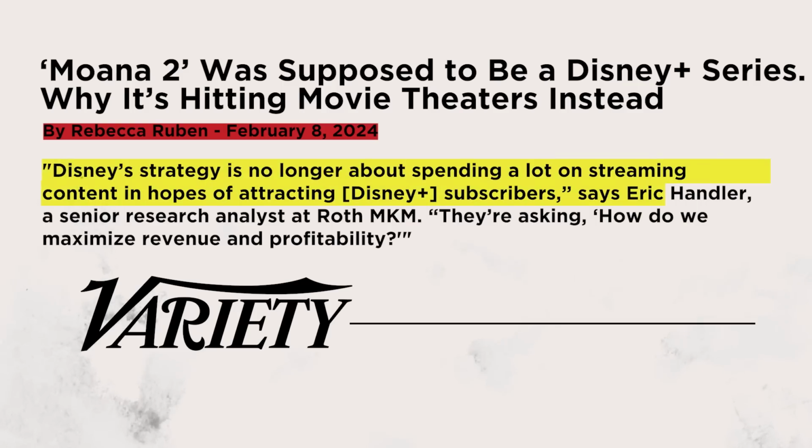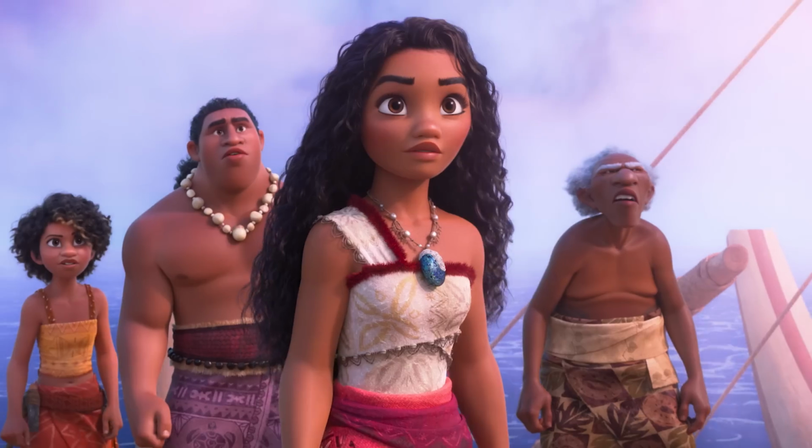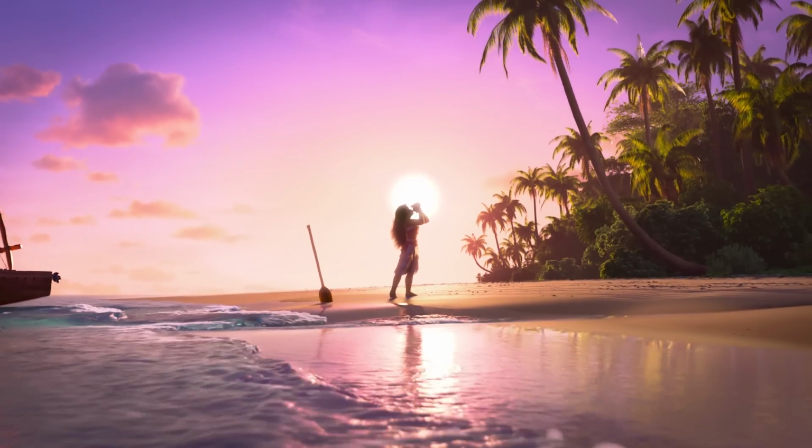Now, Lin-Manuel Miranda is not returning to do the music for this film, sadly, likely because it was going to be a Disney Plus series initially when Bob Chapek was running the studio and was still pushing streaming everything. My guess is that each episode of this series was going to introduce us to a new island community that Moana was trying to win over.